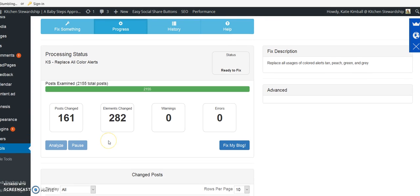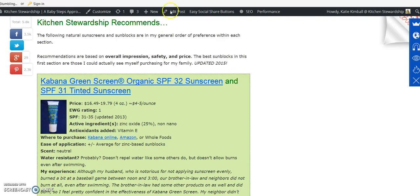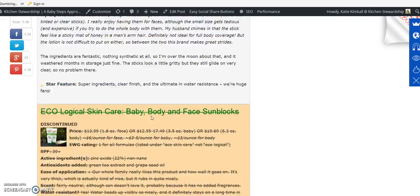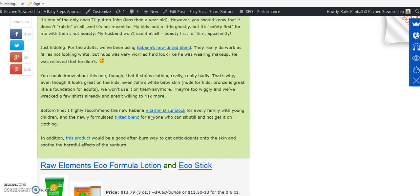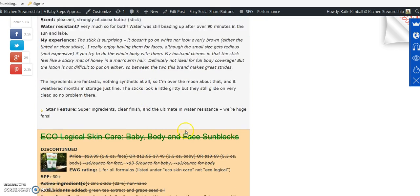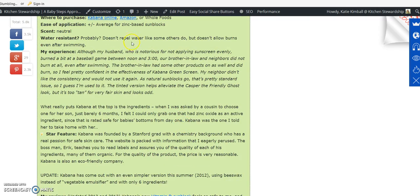We are using the Blog Fixer today to replace what we had. So some old coding we called alert boxes, and they made boxes like this little gray box, and all these green and gray and peach boxes, and they were really buggy. Like on this post, there's supposed to be white space between each one, but it would disappear sometimes if you edited outside of HTML. So it was really clunky.